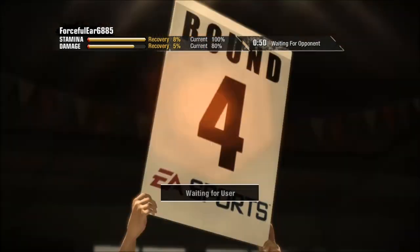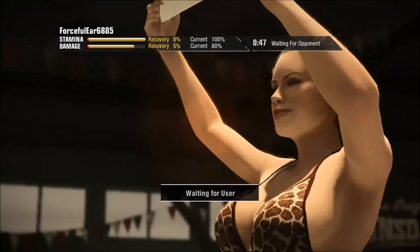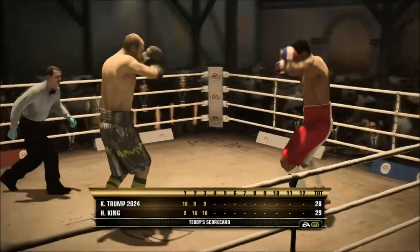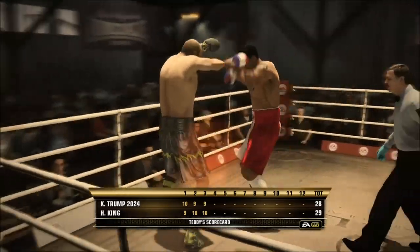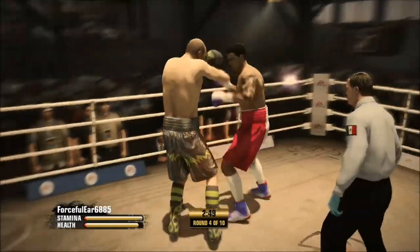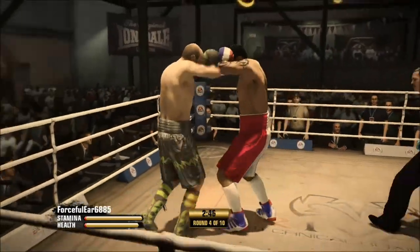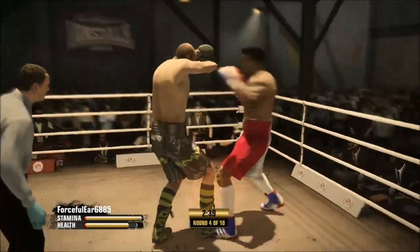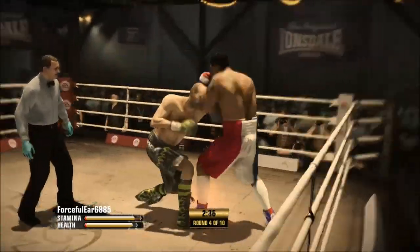Now look. King's ahead on Teddy's scorecard as we take a peek at those scores for the first time here today. Round number four just underway. After three rounds, he finds himself up just a round, but nothing really to pull away early on. Oh, and the right hand comes into play by the assassin.